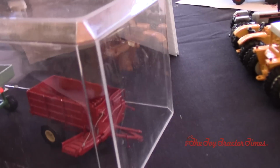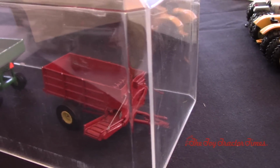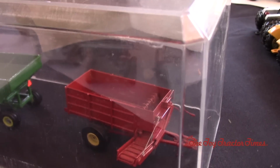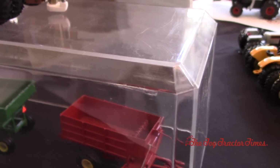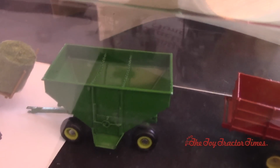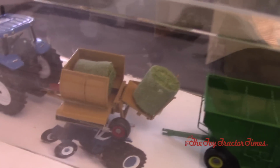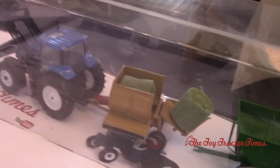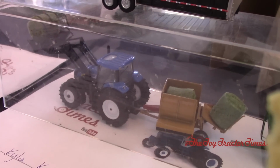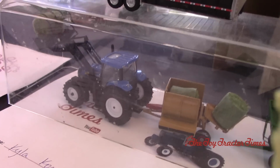We've got an early style TMR feeder, again made out of brass, very nice. Yeah, everything but the cab top. And we've got a brass gravity wagon and a brass hay buster with a New Holland T7000 series tractor with a loader on that.